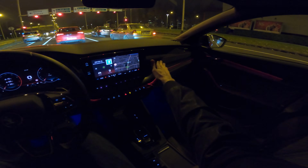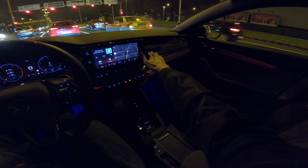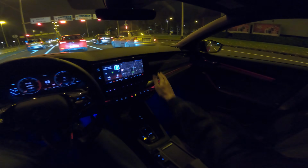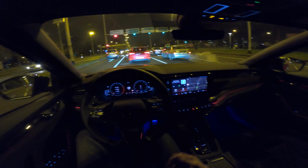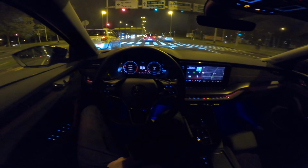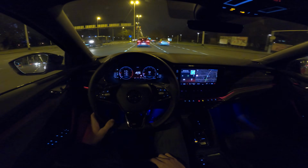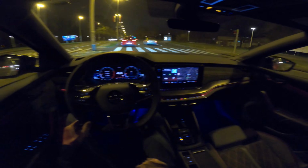Also, I noticed this nice padding, which is Alcantara. It's not soft like on the textile version and the lower packages, but still it's very nice and soft, so it has that posh feeling inside the interior. We should be coming close to the highway soon, so I'm going to switch to sport so you can see the performance of this car.